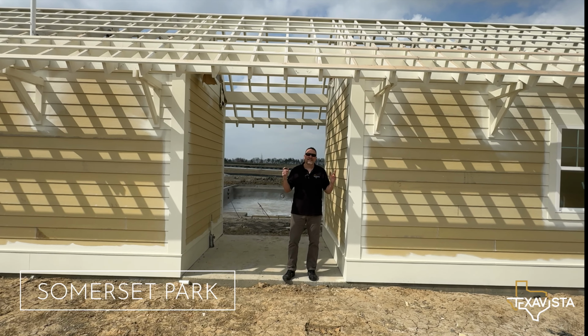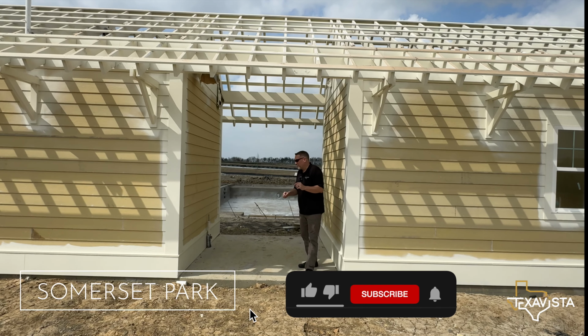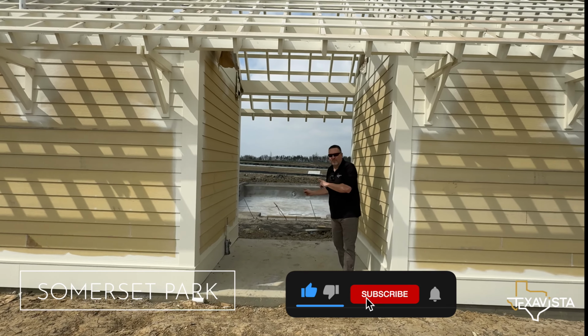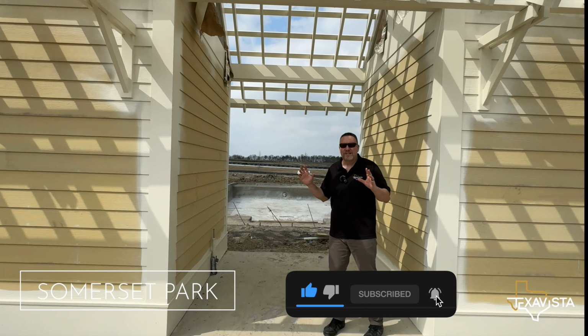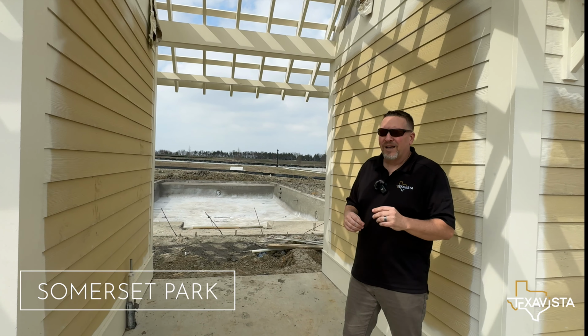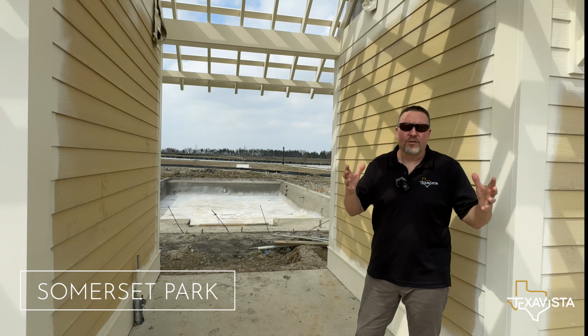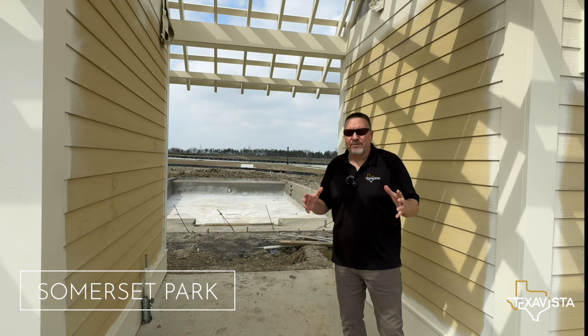All right, here I am at the clubhouse in Somerset Park in Rockwall. We have a pool being built right behind me for all these homes. This pool isn't actually being built till Phase 2, which is now. They're still waiting. About in April, they're probably gonna have their grand opening on really opening up all the model homes and coming in with everything.